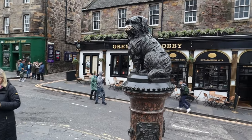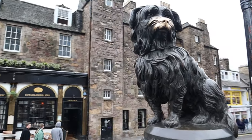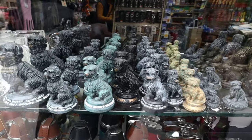So I stepped over into the Old Town. I kept on seeing this dog everywhere. This dog is so iconic. You'll see him in the shops, you see him on t-shirts. So I asked one of the locals what's so special about this dog.